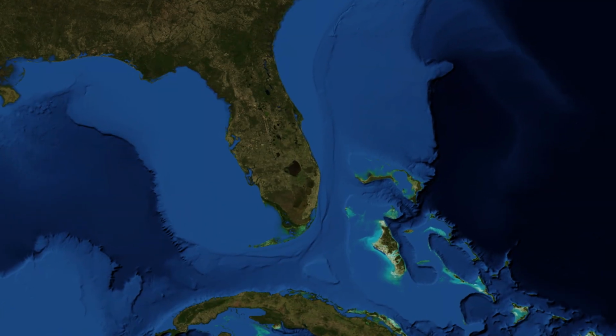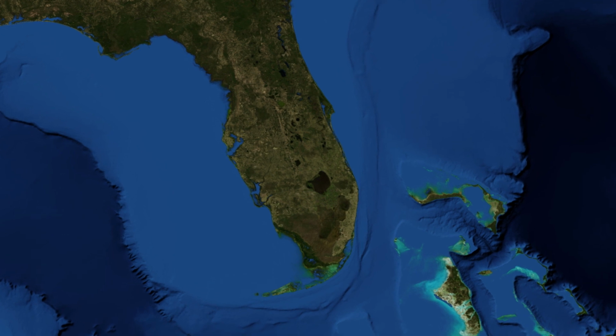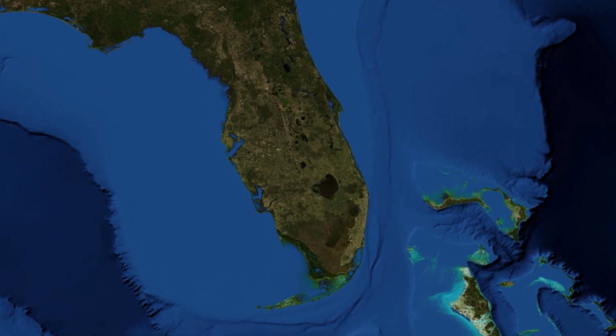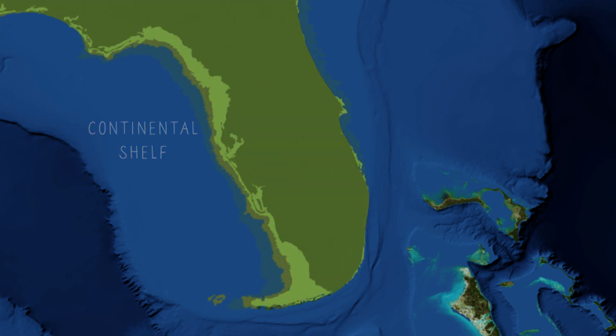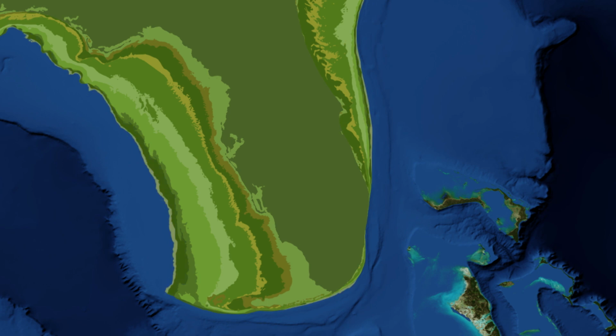The state of Florida is a large limestone platform, and currently about half of that platform is underwater. And we call that the continental shelf. And the shoreline, back 15,000 years ago, was out there. It was an entire coastal plain that is now completely submerged, and it would have been a continuous landscape, right, with what is now the remaining bit of Florida that's left.